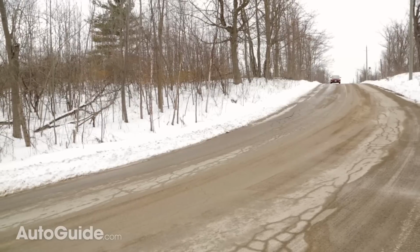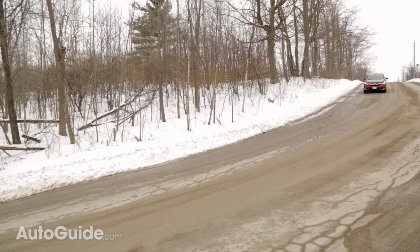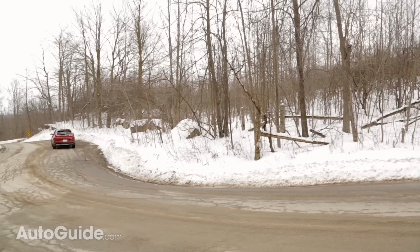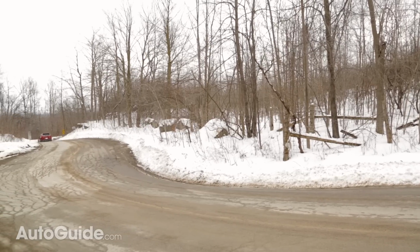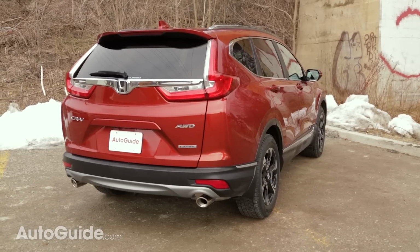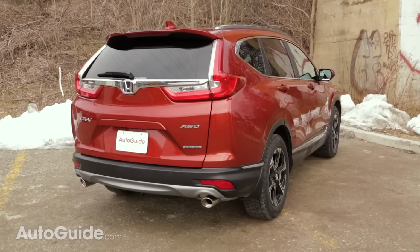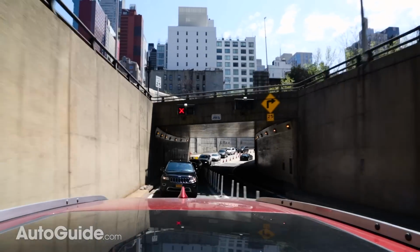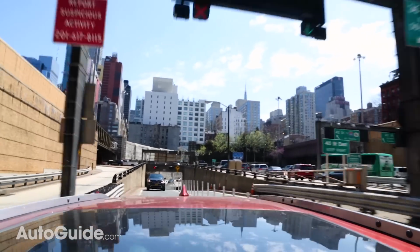Although we've complained repeatedly about the noise levels under hard acceleration, at a steady cruise, the CRV is mostly unobtrusive and road imperfections are barely felt, with a solid chassis and superb setup of the McPherson front struts and multi-link rear suspension.